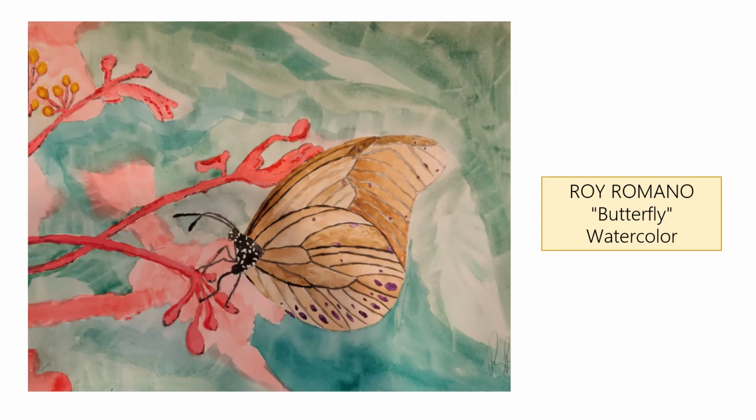Hey yo! It's Roy Romano. This is my painting. It's a butterfly standing on a flower. The background's blurred out, and I really like this. It's got purple polka dots. It's real cool. The butterfly is standing on the flower, all cool, like, yo, what's up? It's me. This is my flower. Nobody comes over here except for the other butterflies that I'm cool with.